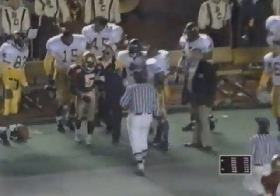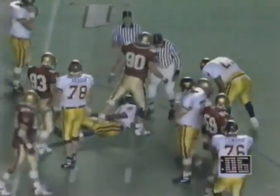And they're going to try something anyway. They're going to try one deep. Into double coverage. Not quite intercepted as Joe Kamara. It was just a prayer he threw up there. He's 5 out of 6 here in the first half. Walker falls down on a draw play. Had a little help to make sure he fell down.